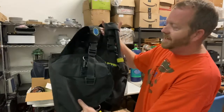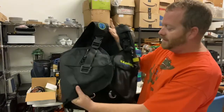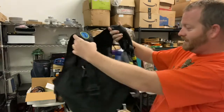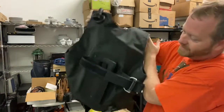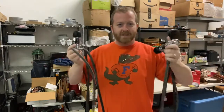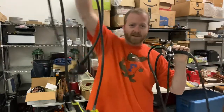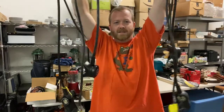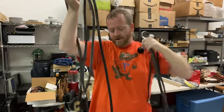Like this vest right here, I didn't even look it up, but I guarantee you this is $50, $70, $80, $100 for this US Divers vest. It's in really good condition. These are the main things I always look for when I'm looking for dive gear. These are called Octopus, right? This is everything with the regulator, the dive computer. There's 2 of these sets. So they came in the whole lot for $100.